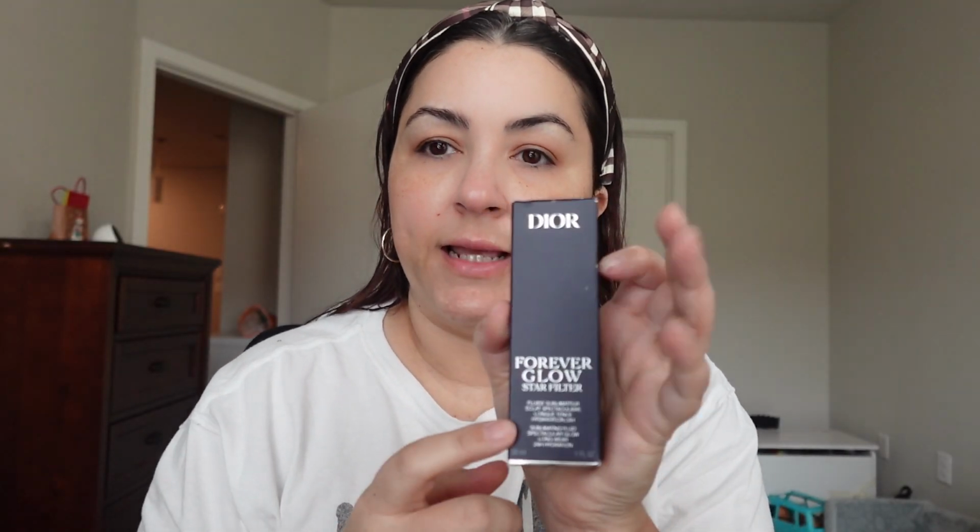Today I'm going to be doing a get ready with me, a face full of luxury makeup. So if that's something that interests you, let's get started. I'm going to be using the Forever Glow Star Filter in the shade number 2, and then I'm going to be putting the Forever Skin Glow foundation on top of it.